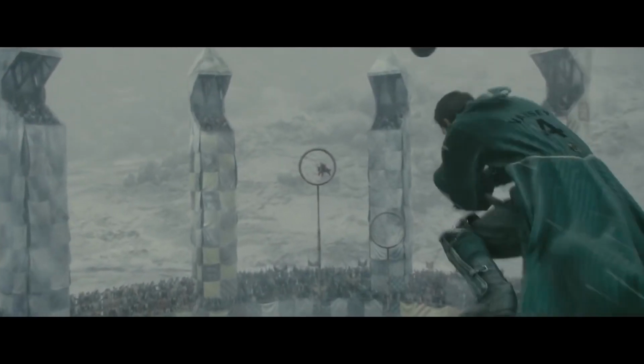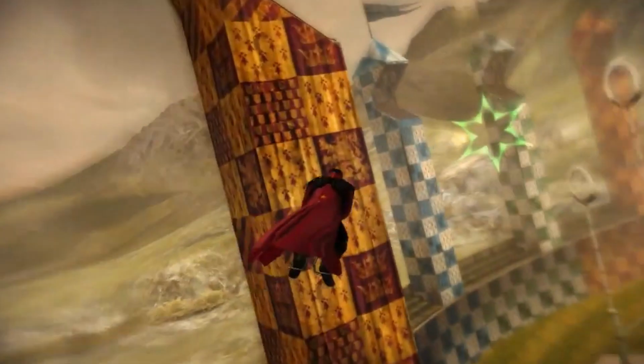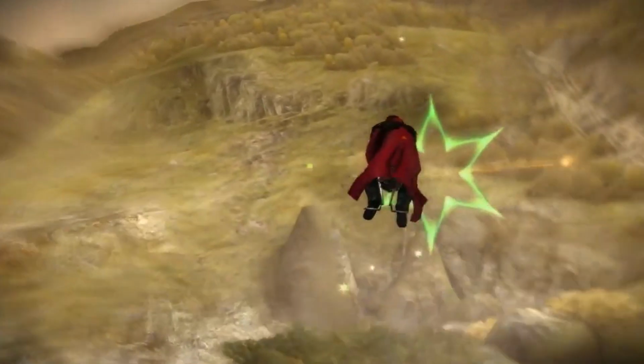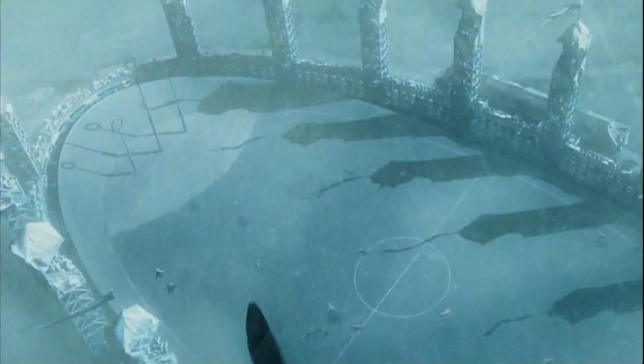It would be great if they could also show how you can be choosing different roles in Quidditch, because I hope we're not just going to be playing as a seeker flying through stars. I mean, I'm pretty sure it's not going to be like that, but it would be cool if they could confirm this by showing some Quidditch action.